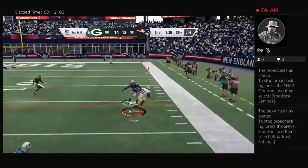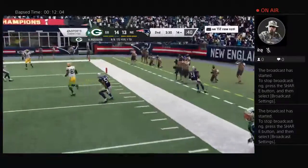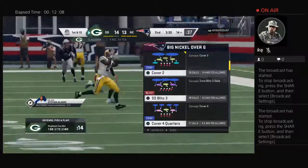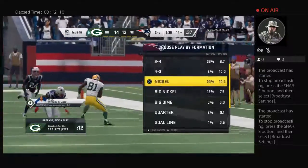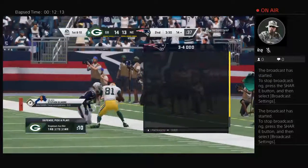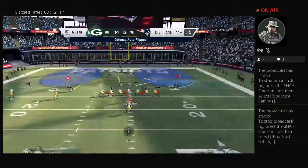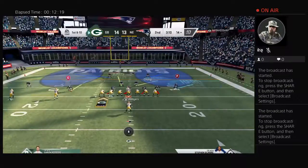Rodgers on target here to Allison. And he'll go out of bounds inside the 15-yard line. Give him 14 on that one and a 1st down. That looked like a pretty good route combination there because you've got to find a way to clear the guy running the drag, because when you do, you just put the ball on him and then let him run. Yeah, he's got some space.